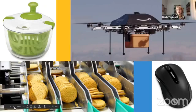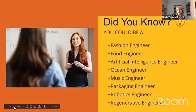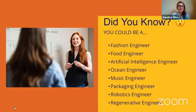And even design the machine that makes the cookies. Yes. Good point. Did you know you could be a fashion engineer and design clothes that are functional? Maybe you design sports clothes, maybe you design clothes that are functional and aesthetic. A food engineer, like we just talked about.